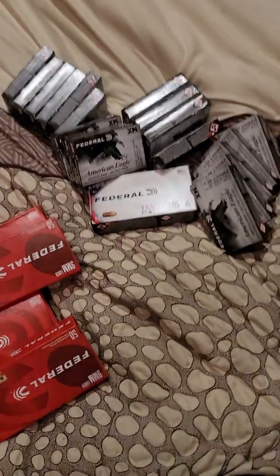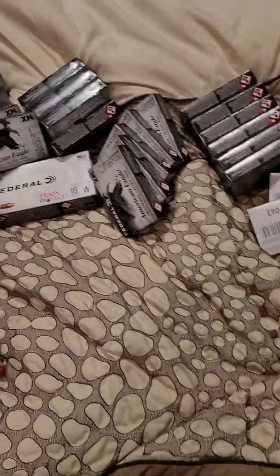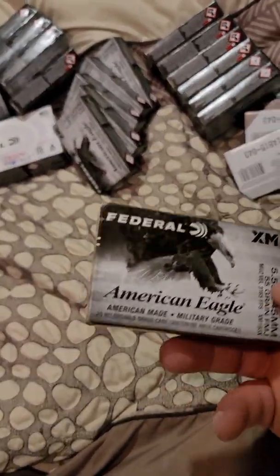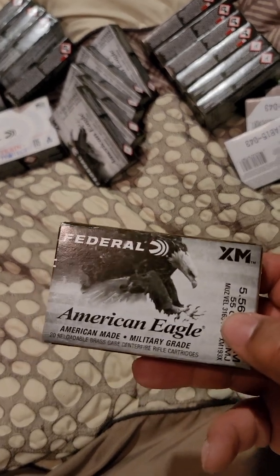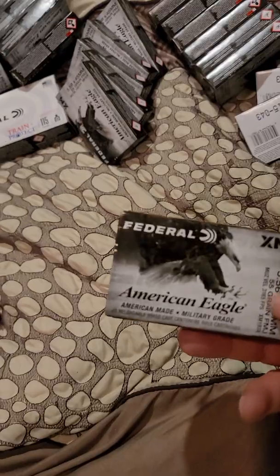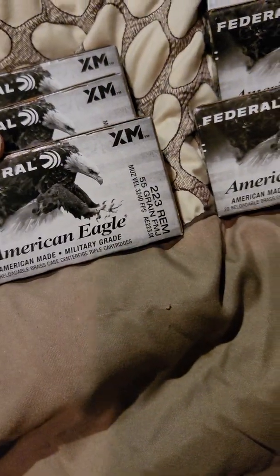Then I have more of this in here. Yeah. Not too shabby. These here were $13.99 after tax. You figure you're paying about 68, 69 cents per round for the 5.56 and the 223. As you can see, there's the 223 there.